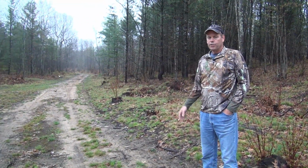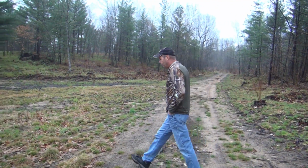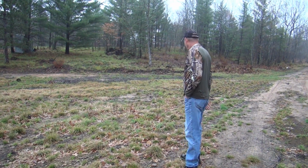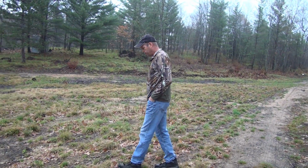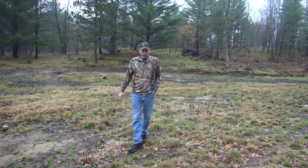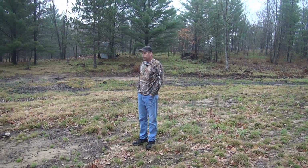some more Roundup. I was here last week and I sprayed some Roundup on some of this grass that we had in this food plot. And so you can see some of it is kind of turned yellow. It's a little stressed, but stuff is still growing. So I got another 3 gallons of Roundup mixture in my backpack sprayer that we took along. So I'm going to hit this again.